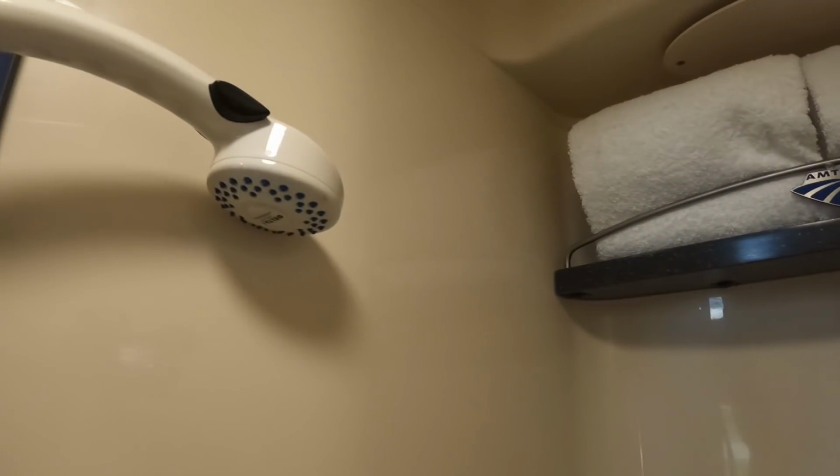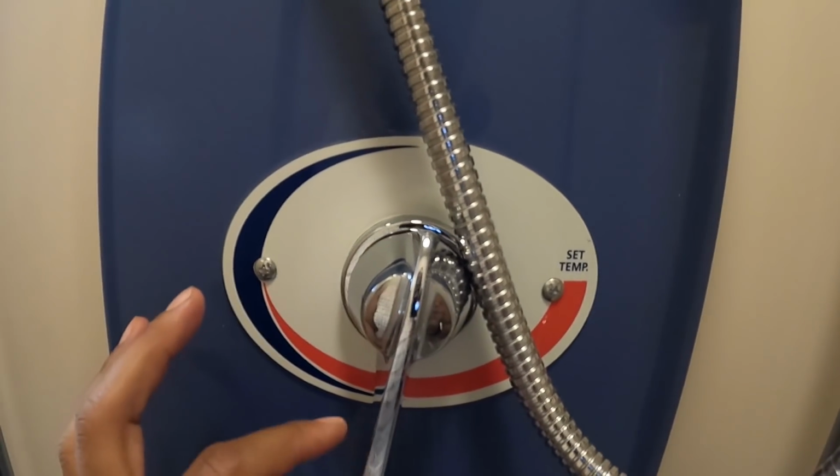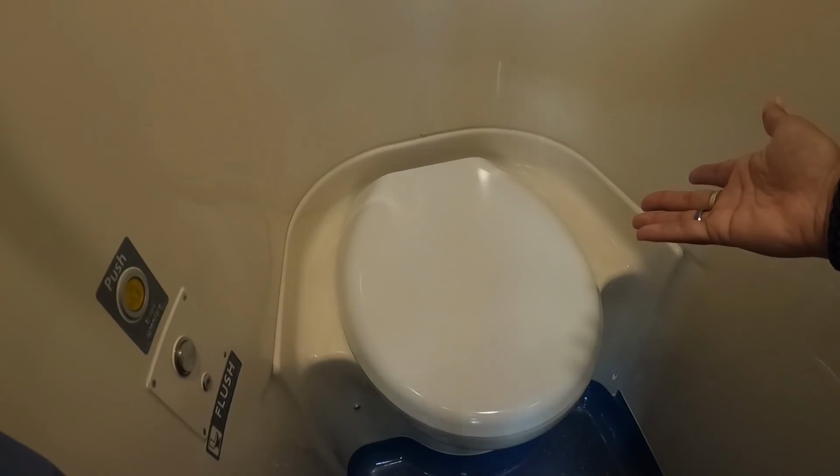Now, on the bedrooms, the great part about them is you do get a bathroom. It is a toilet and shower combo, and they are both in an enclosed, separate space. So it is a private bathroom. That's probably the biggest perk of having the bedroom, is that you do not share a shower or a toilet with anyone else on the train, and it is an enclosed, private situation.